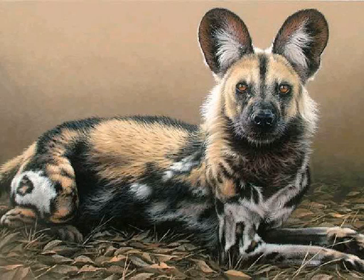Meet Africa's most successful hunter. By working together, African wild dogs are able to take on prey much larger than themselves, and their success rate is 80%. That's far more than lions, who kill successfully 30% of the time.